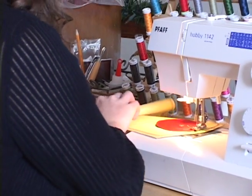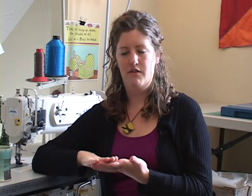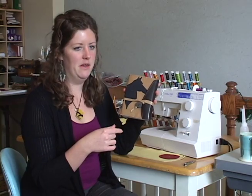Some of them have appliques, reusing textiles, sewing them to the cover. Whatever I'm binding to ended up looking a lot of different ways. These horse journals, which I'm really excited about, these iron buttons were a part of the original Hamburg farm.